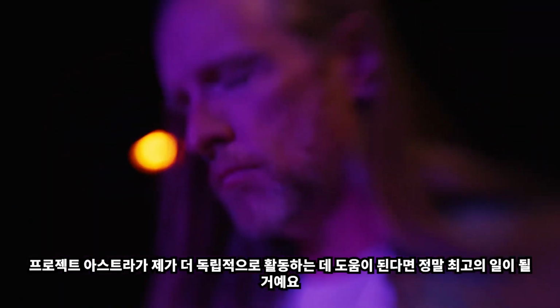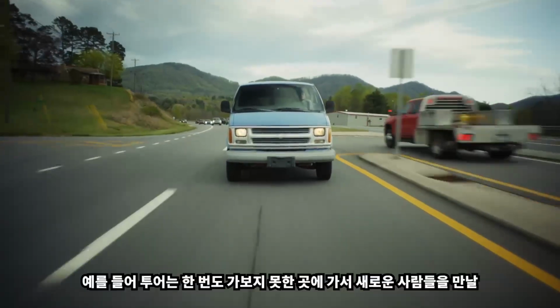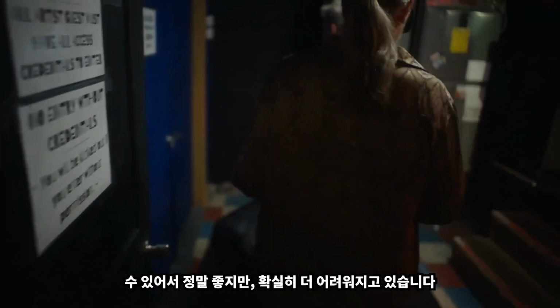If Project Astra can help me be more independent, it would be the greatest thing ever. Touring, for example, I love it because I get to go out and go to places I've never been before and meet new people, but it definitely is becoming more difficult.